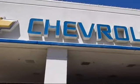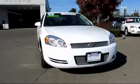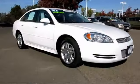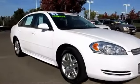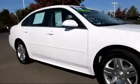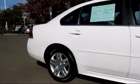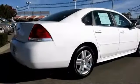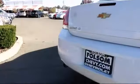When it comes to pre-owned cars, trucks, and SUVs, the best place to buy is here at Folsom Chevrolet. And here's another example of a great GM-certified vehicle. It comes equipped with power windows, tilt wheel, traction control, daytime running lights, keyless entry, air conditioning, anti-lock braking, power door locks, cruise control, premium wheels, Bluetooth wireless, dual front airbags, and has less than 35,000 miles on the odometer.